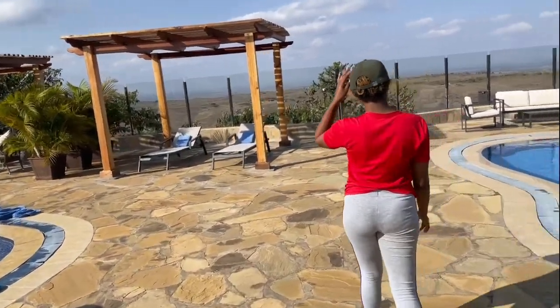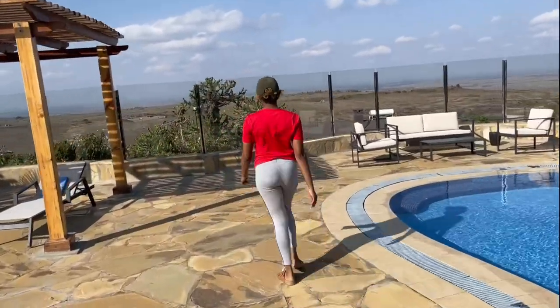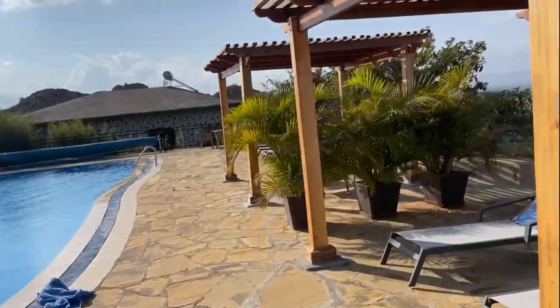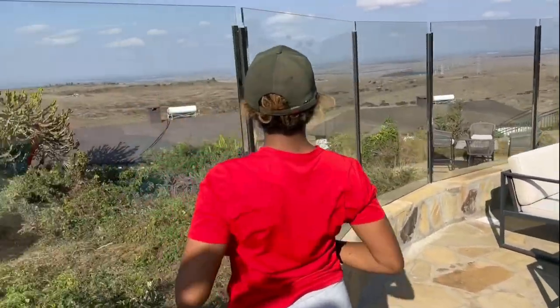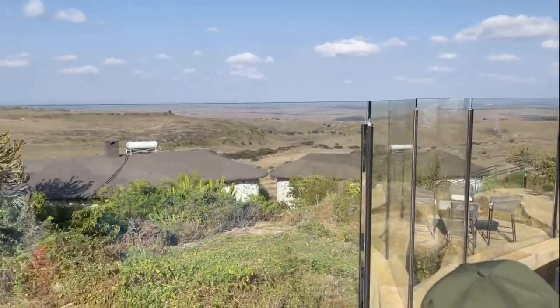So after viewing the cabins, we went down to the swimming pool area where we had some drinks and some food, and just enjoyed the views, you know. Yeah, so I would highly recommend this place. It's just a hidden gem here in Kajiado. If I feel like Naivasha is overrated, you should now be coming to Kajiado.